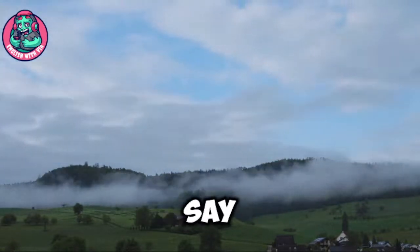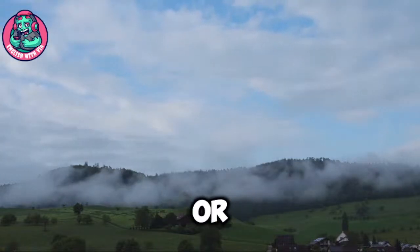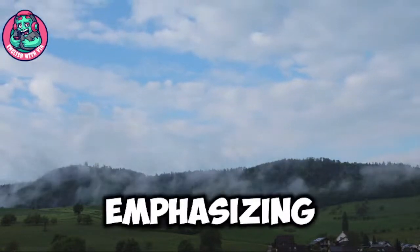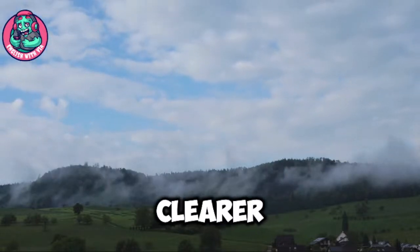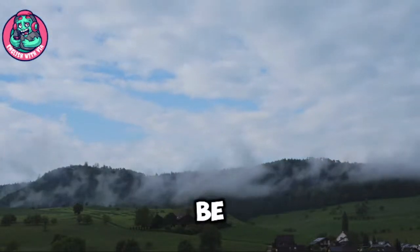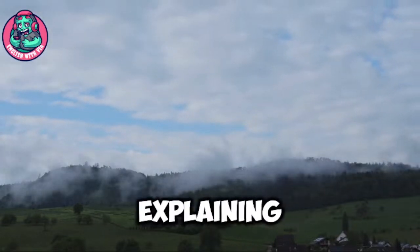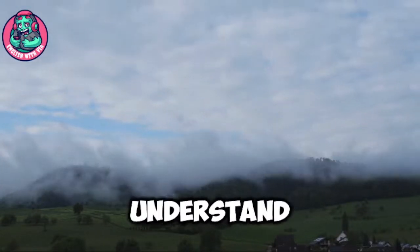Think about how we say things like, I'm gonna buy milk, or, oh my gosh, I love that painting. These examples show how emphasizing words can make your point clearer. Paying attention to this can be a real asset for effective communication, especially when it comes to explaining complex things in a way people understand.